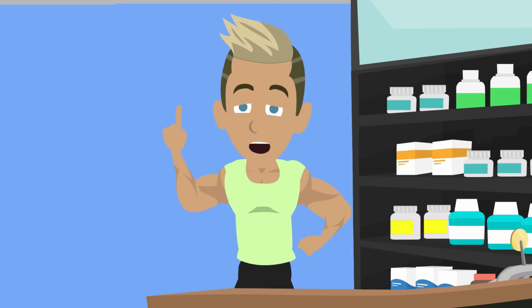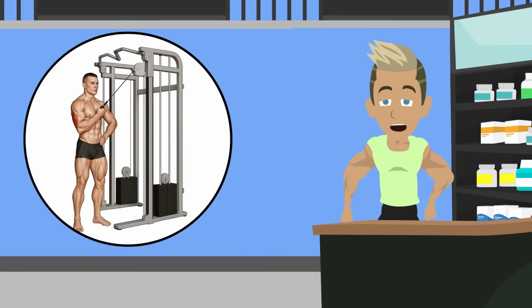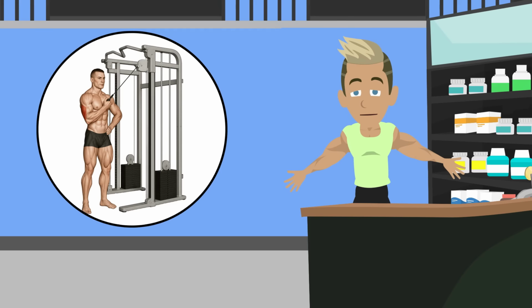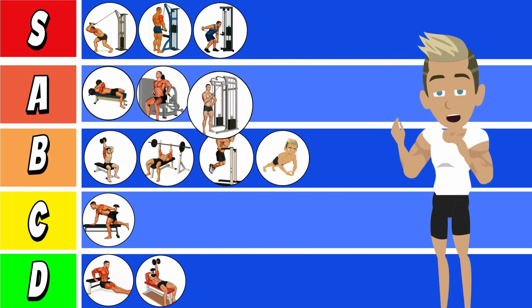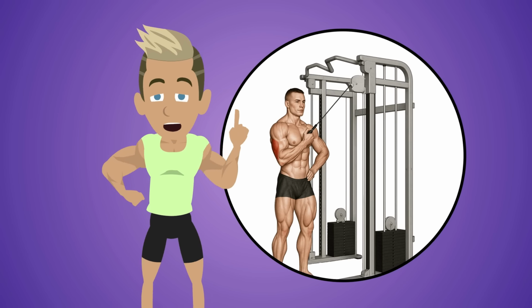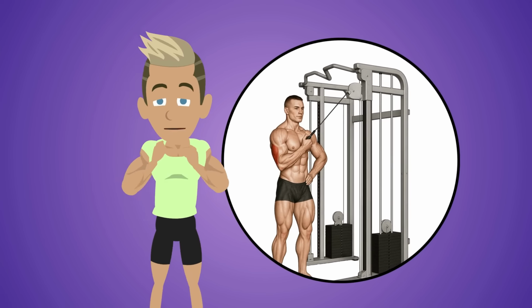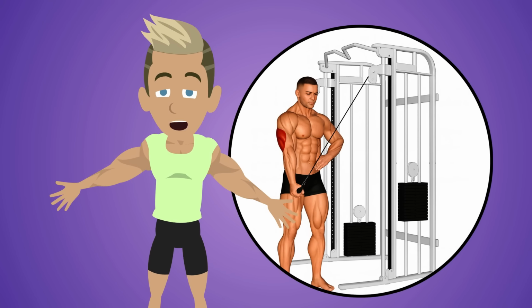Now onto a move not enough people even know about, the crossbody cable extension. This is one of those if-you-know exercises that hits the long head perfectly and helps fix imbalances between arms. We're ranking it A tier, and here's why. Biomechanically, it puts your arm in a slightly adducted position, emphasizing the long head stretch and contraction. Translation: more balanced, defined triceps. Keep your elbow tucked tight and pull slowly. Control is everything here. It's not an ego lift, it's a sculptor's tool.